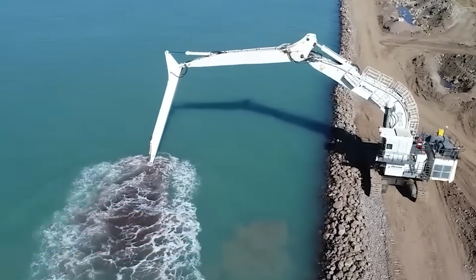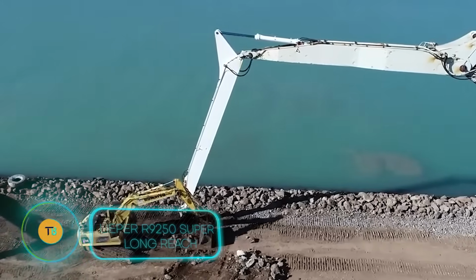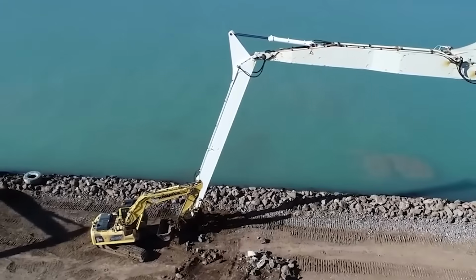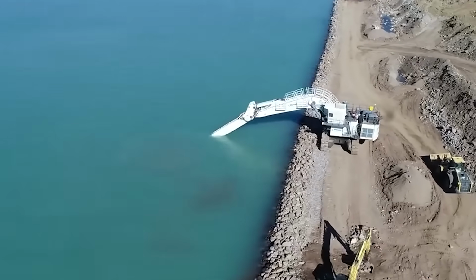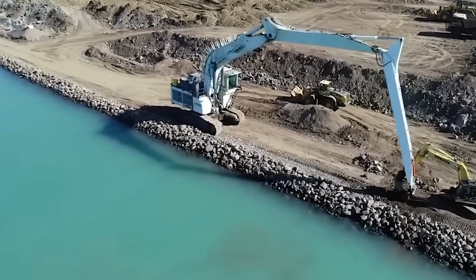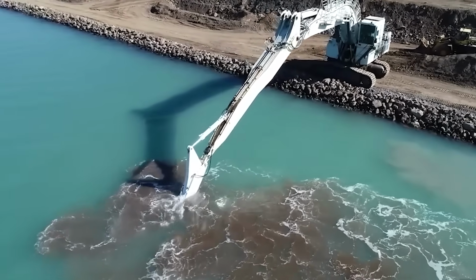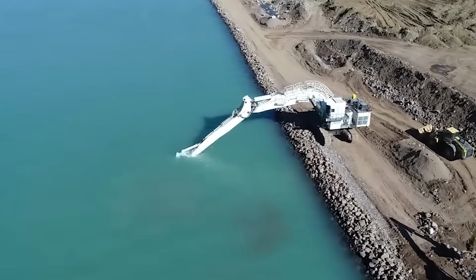When standard excavators fall short, the Lieper R9250 steps in to rewrite the rules of construction. Born from the collaboration between Heron and B Construction, this colossus extends its reach where others simply cannot go. Its extraordinary boom stretches far beyond conventional limitations, accessing points that would otherwise require multiple machines and complex setups. Reinforced engineering transforms 90 tons of raw power into a precision instrument capable of delicate operations despite its massive size.